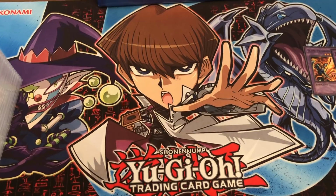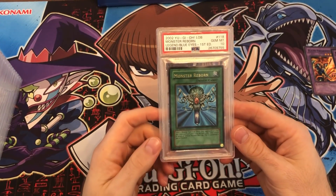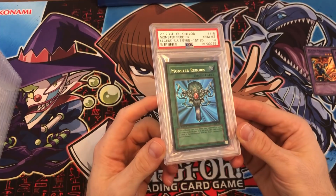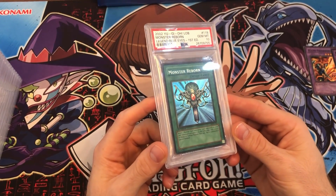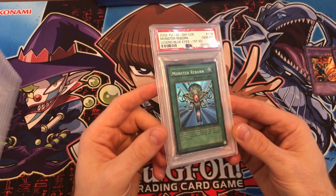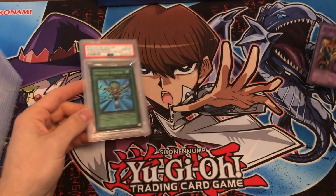All right. Next up, we have Monster Reborn at number 24. This is a first edition LOB. It is Gem Mint 10, and this is the wavy print. As you can see, it's got the waves in it. Wavy prints are generally more desired and often go for more money as opposed to the glossy prints of first edition LOB. If you're not sure what that is, I have a really quick demonstration I could show you.